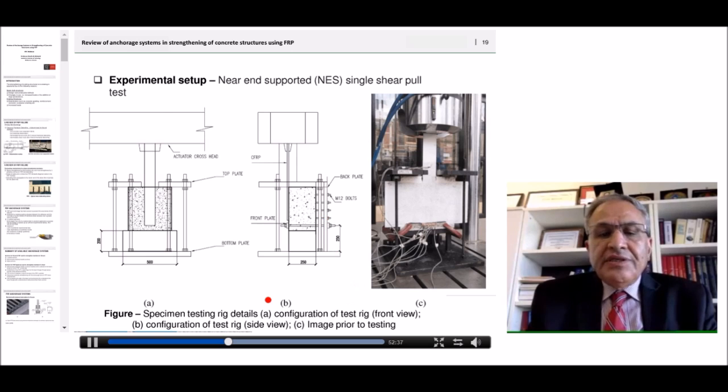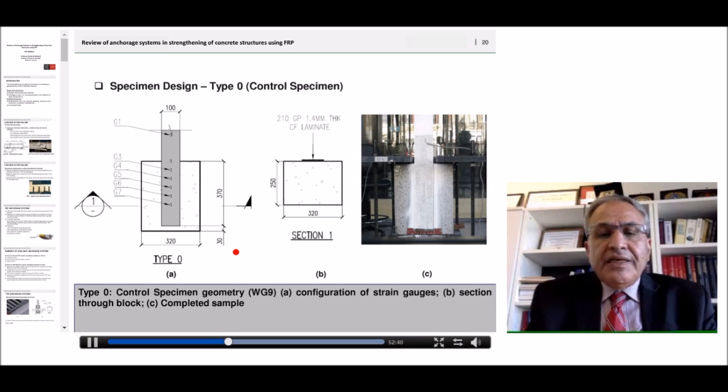And we have tried these different types of anchorage systems. So before I go to that, let me show you here. This is your control specimen. We put lots of strain gauges in the vertical direction in order for us to measure the strain levels, and from the strain levels we can determine the bond stress distribution, and from that we can get what's known as bond slip models that are used for the purpose of numerical simulations of the bonding of the FRP laminates to the concrete.